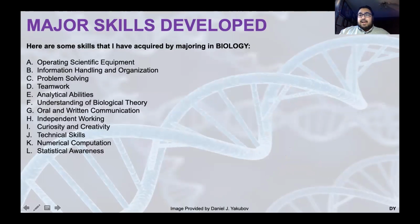So some major skills that I have developed while majoring in biology. I'll name a few of the ones that are really important. One, I would say problem solving is very important to me. You're able to sit down and work through problems more efficiently, more quickly. Understanding biological theory, very important to me as well, as I want to go on into medicine. Oral and written communication was a big one also. You learn how to talk to faculty, you learn how to talk to other students. So that was very important. And also things like technical skills, operating scientific equipment, teamwork, very important skills to have when you're entering the medical field or if you're entering biology.